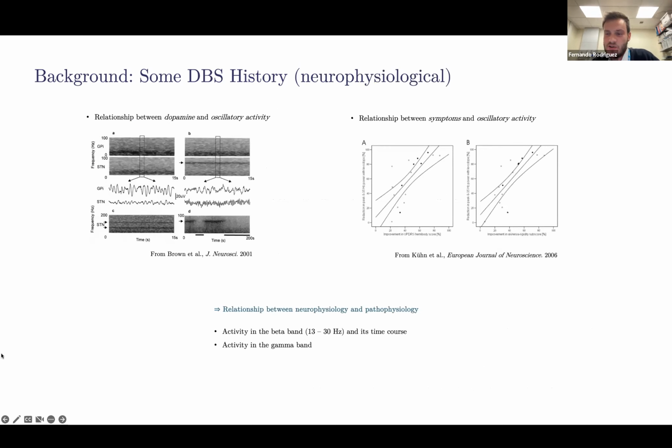Now, going into this a bit more concretely, the story goes as follows. People have access suddenly to these brain signals. They start looking at them, and the very first thing that jumps out is that there's an association between dopamine levels within the basal ganglia and oscillatory activity, specifically in one band, beta, between 13 and 30 hertz, but also in gamma around 70 hertz. This was first reported in work done by my former supervisor, Peter Brown, in the early 2000s.